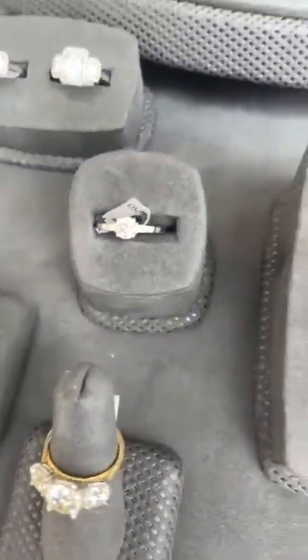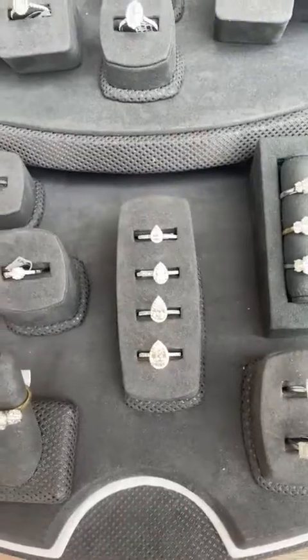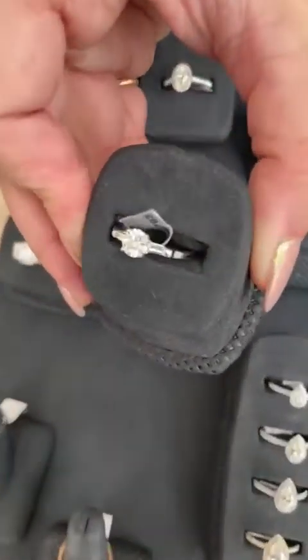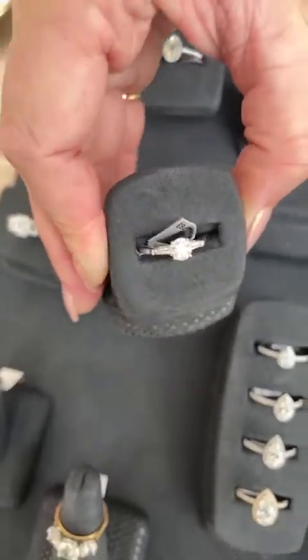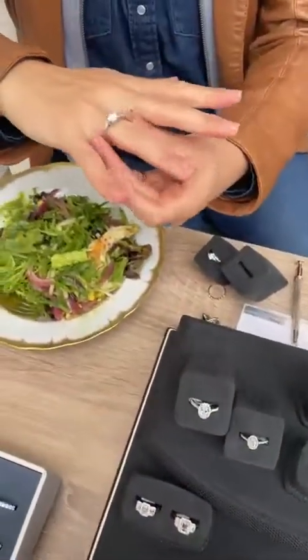And then I do love a pear too. I think pears are really great. Again, it really lends itself well. And then, there again, there's those tapered baguettes. Oh, this is a fun example. Speaking of pear side stones, your pear side stones.